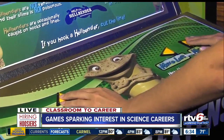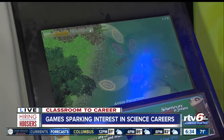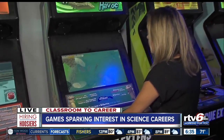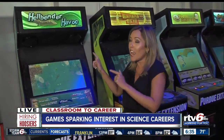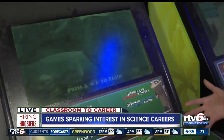So all of these games were actually created by Purdue Extension students, and they wanted to focus on wildlife as well as health. So you guys can stop by here. It's going to be open during the fair this entire time. If you can't make it to the fair, that's okay, because they actually will have these at the kids' museums. I was just playing the one that Erin enjoyed, Hellbender Havoc, and what's really neat about that is it's connected with Indiana since they are endangered.